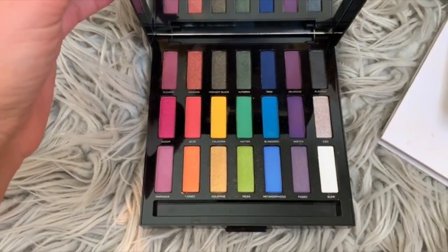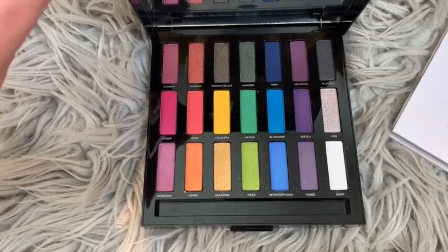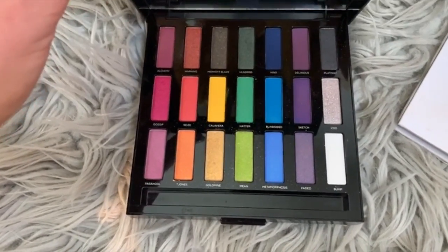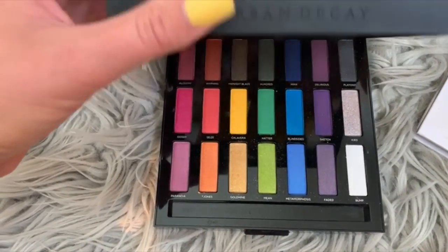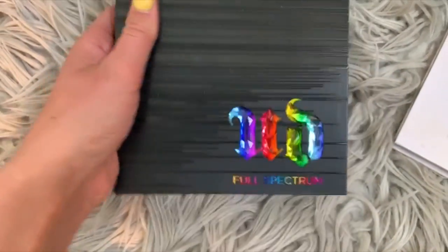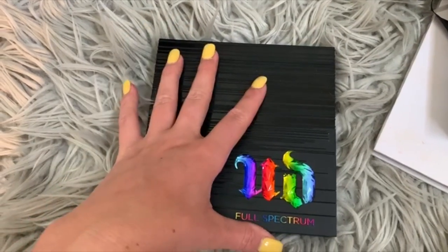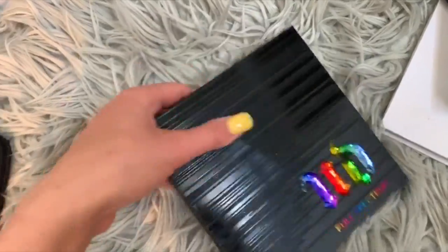Look at those colors. I was a little disappointed in this palette though. For all of the colors, the pigment in them lacks pretty hard. So I would not recommend this palette for colors for sure, but it's still cool to have in your collection, and it's a nice big palette, and if you do want some color, it's there. But if you wanted really pigmented color, I would probably not recommend this.